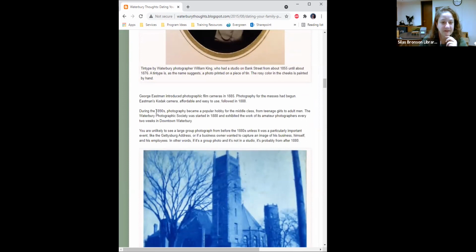So here we go. Here's what I was looking for. So George Eastman introduced photographic film cameras in 1885. And so photography for the masses really kicks off in 1888 when Eastman introduces his affordable Kodak camera.